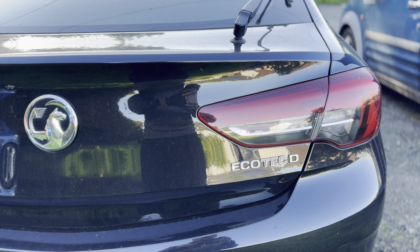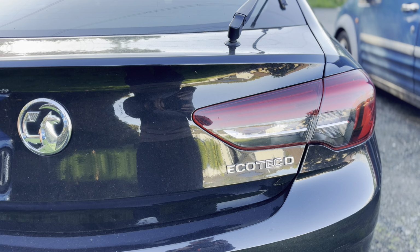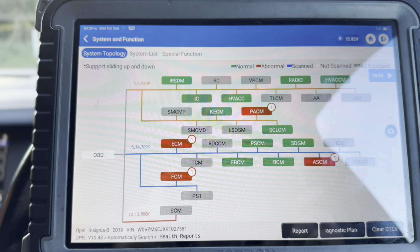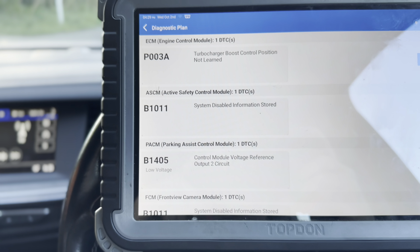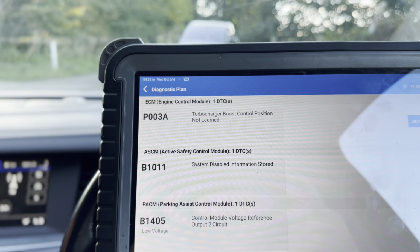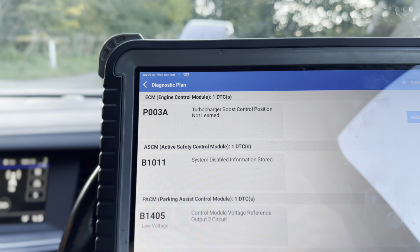Good afternoon, everyone. So the Vauxhall Insignia ECOTEC D has come back. The customer says the engine light has come on and there is a code. Oh no. So we thought we'd do a full scan to see what codes came up for this thing. So let's go into diagnostics. Oh, that's good news. Not as bad as it could have been. So it's a P003 alpha turbocharger boost control position not learned.